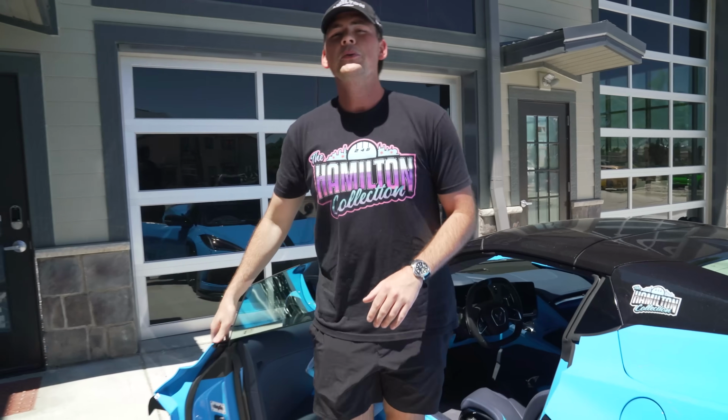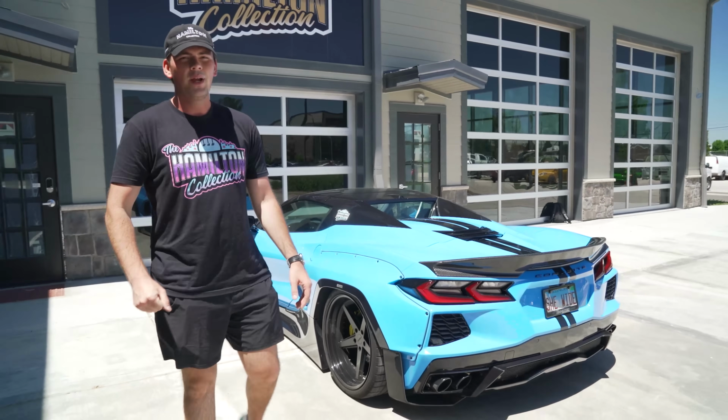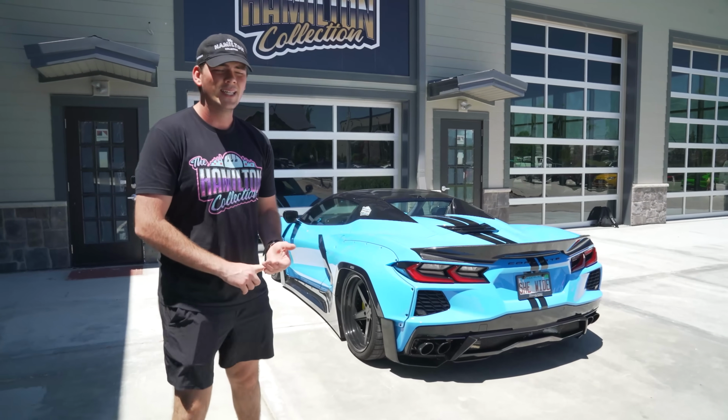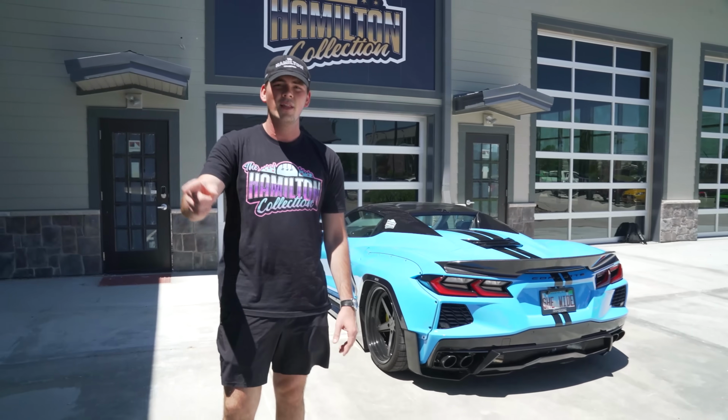Next up, the blue-headed stepchild of the collection. This is the Pandem wide-body Corvette C8. We did a Borla attack exhaust on this. Honestly, no one really drove this car until it had the exhaust, but Henny loves it, and that's all that matters, right, Henny? Natalia's gone today, so Henny's taking over her position, sitting down on the ground.